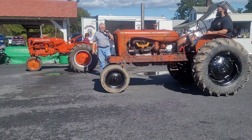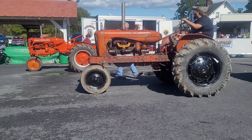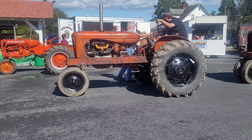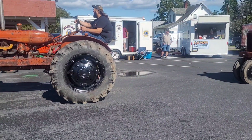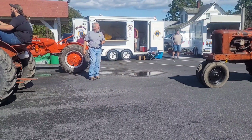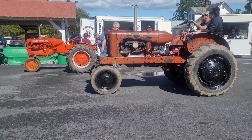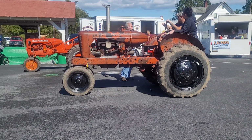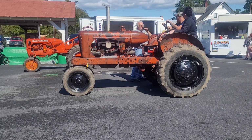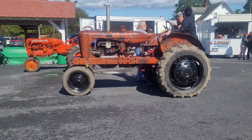Next, we have a 1951 Allis WD, owned and operated by Steel Graffmeyer from Shermansdale. Thank you, sir. And we have a 1956 WD-45, owned by Guy Tomaso, I'm sorry, Guy Tomaso from Shermansdale. Thank you, sir.